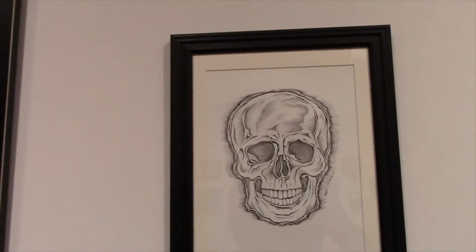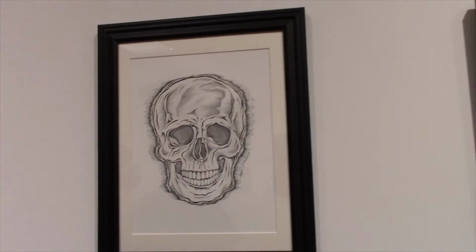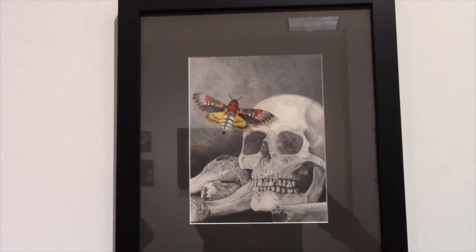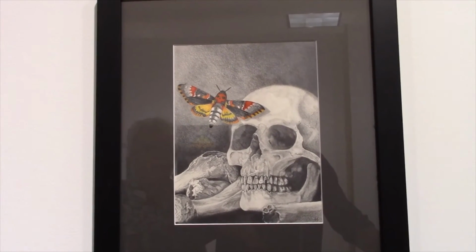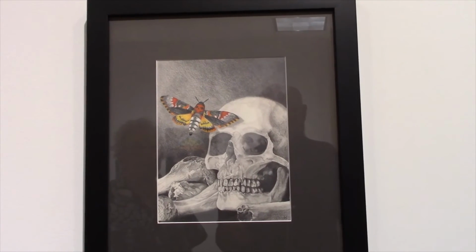Okay, this is done by Chris Deegan called Skull, ink and graphite on paper. Next, this is a piece by my gallery assistant extraordinaire, my filmmaker here, Dan Simone. Once Burnt Like the Moth, What Have We to Fear? Graphite and colored pencil on paper.